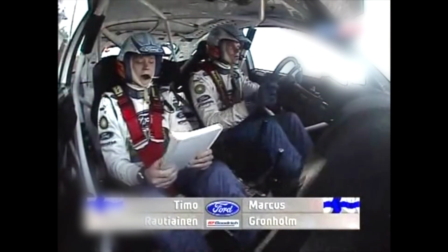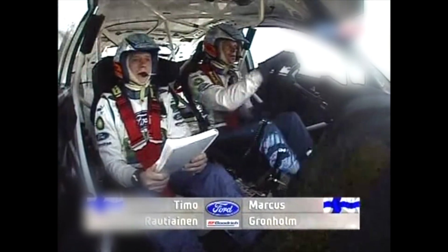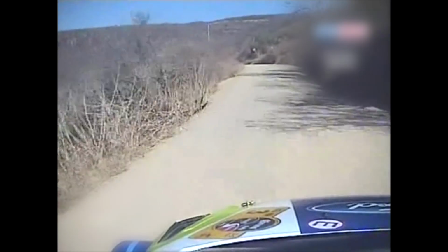Three days testing in Spain last week is the total time that Gronholm has spent behind the wheel of the Ford Focus on gravel.